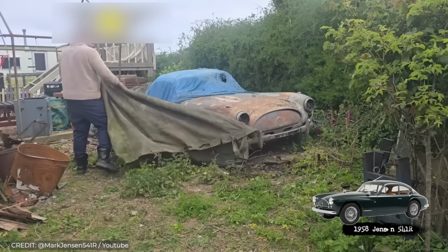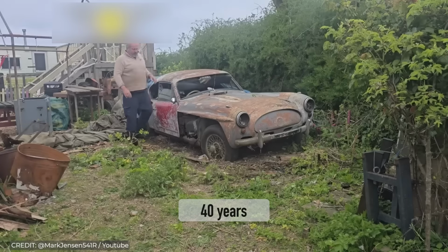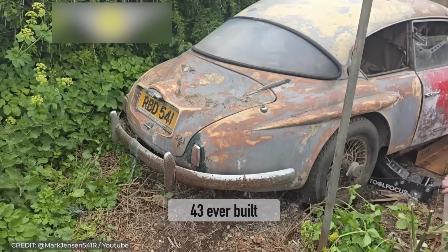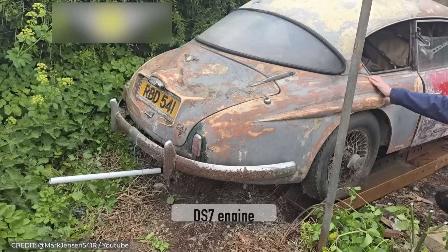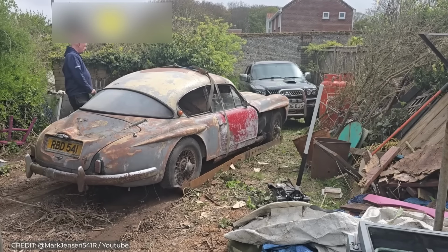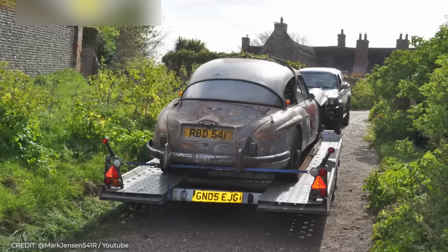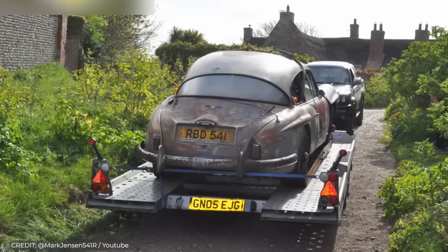This 1958 Jensen 541R sat rotting for 40 years, one of only 43 ever built with the rare high-performance DS7 engine. Such a British relic was too fragile to tow. Its rescue required custom-built steel skis slid under each wheel.